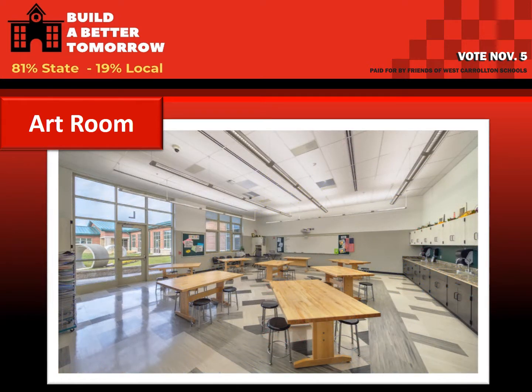One thing I can say for sure about our students is they are very creative. We need to be able to support their creativity and provide spaces that enable them to collaborate and learn more about specific content. The new art room shows plenty of natural light, student workspace, and storage. The students have the ability to work collaboratively as they are creative.